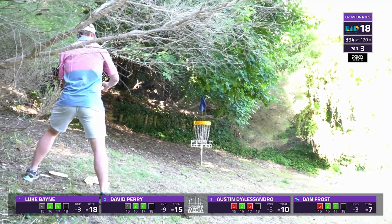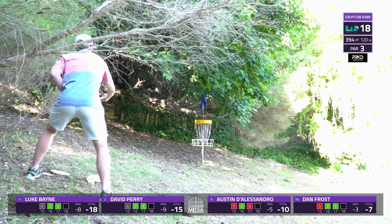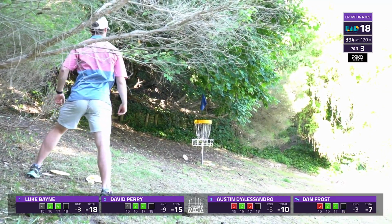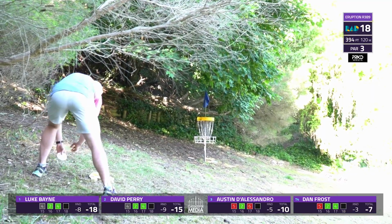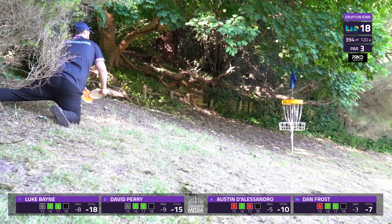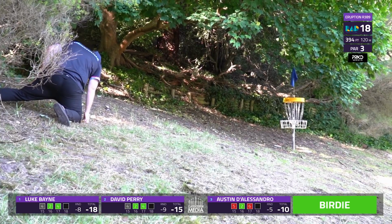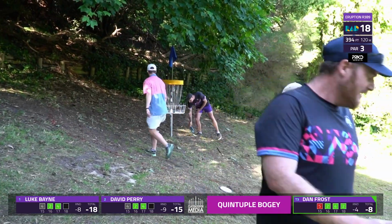Dave Perry looking to close out the round. Shot a sneaky 9 down. Goodness me. Oh, I was about to say make that 10, but unfortunately that was a little left. As we see Dan Frost put in a nice round as well. That brings him... Oh, he dumps it. Yay. Swish. Nice little dunny roll off the cage. Well done to Dan.